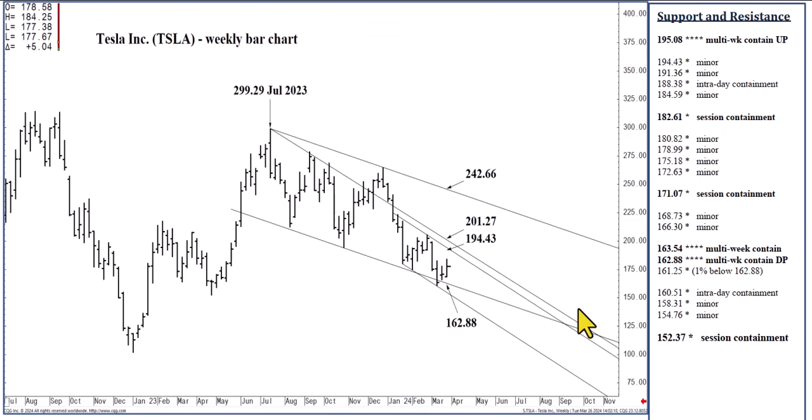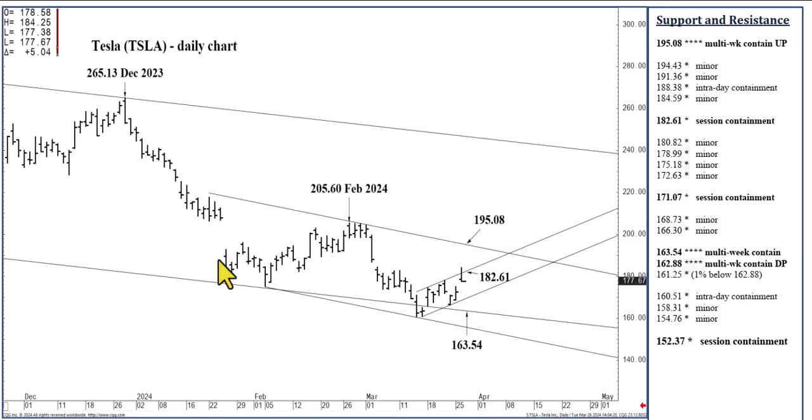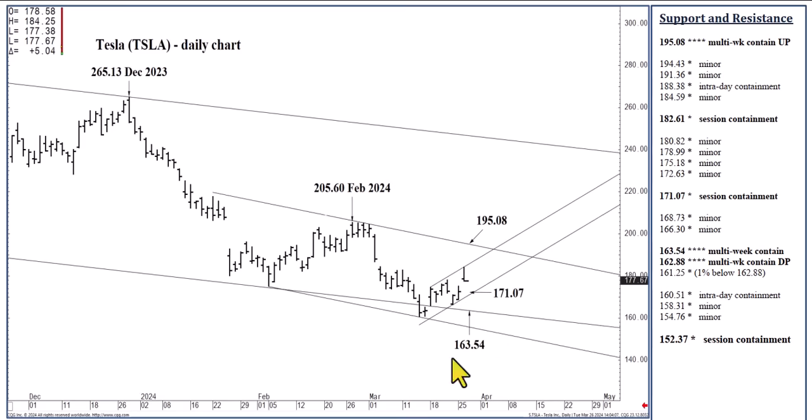Expectations for the 194.43 to 201.27 region, which I would expect by the end of next week or sooner if we were to close today above 182.61. Until then, we should, over the next day or two, fall to 171.07. At 171.07, this may offer 3 to 5 day, or at least 2 to 3 day opportunities for swing traders.